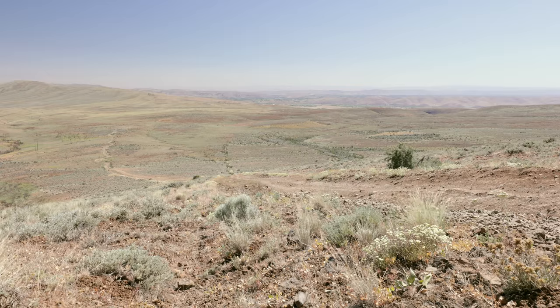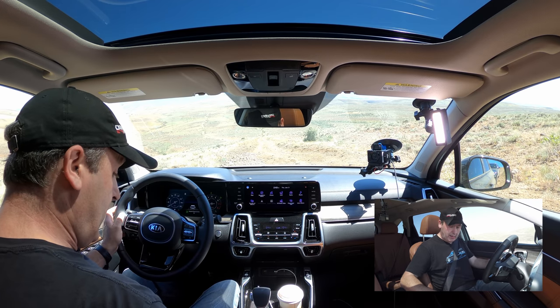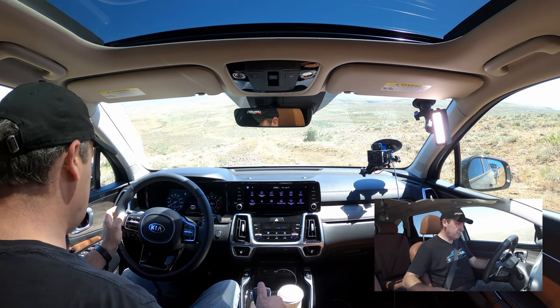Woo! This is a good opportunity to try hill descent control systems. Let's see. I hit the button there. Downhill brake control is on. I have still smart and centered clutch lock.